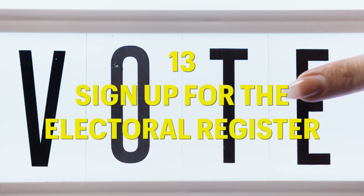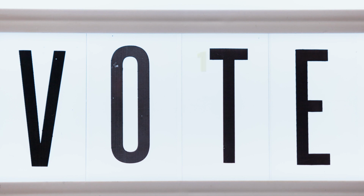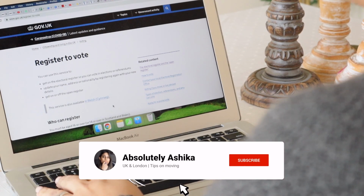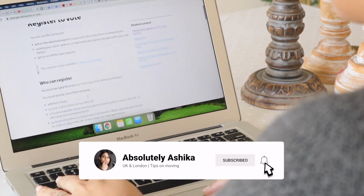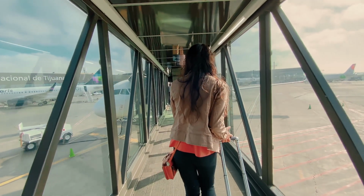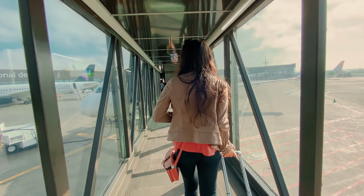But here's how you can sign up for the electoral register. Why should you register? Well, simply put, because it boosts your credit score in the UK, and as you'll learn, a credit score is crucial to buy anything from a house or a car or any big investments in the UK. Also, you can only do this once you have your national insurance number, so don't forget the previous step. Follow this list to the T, and you'll be a lot less stressed than us.